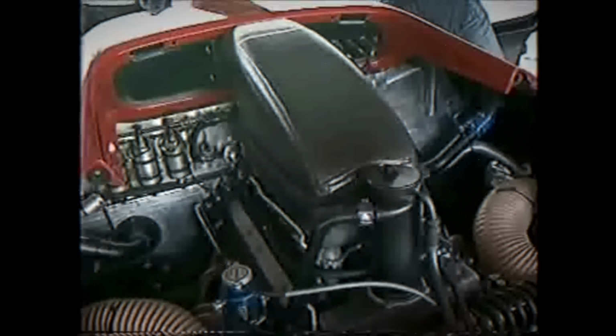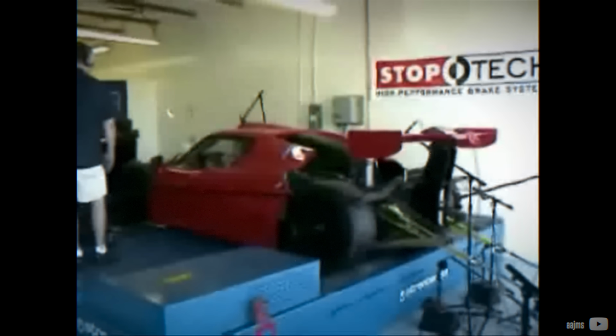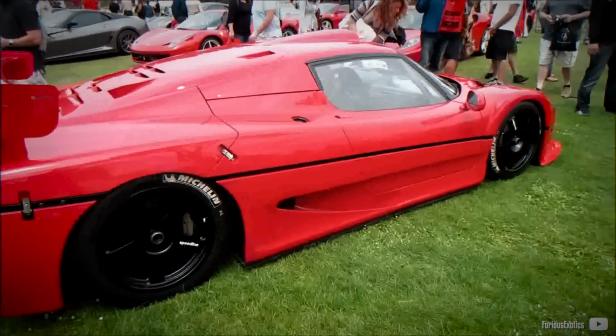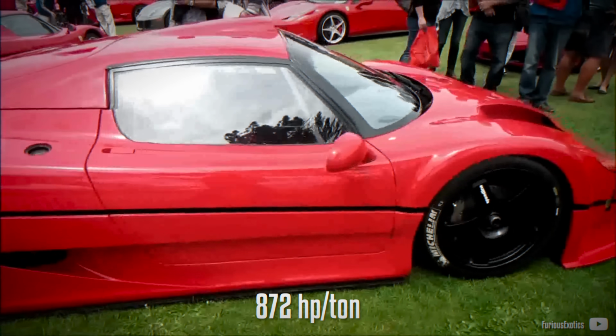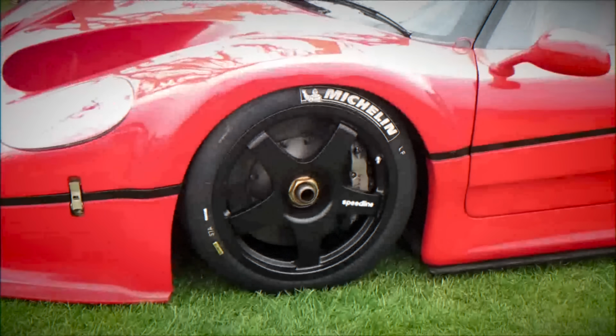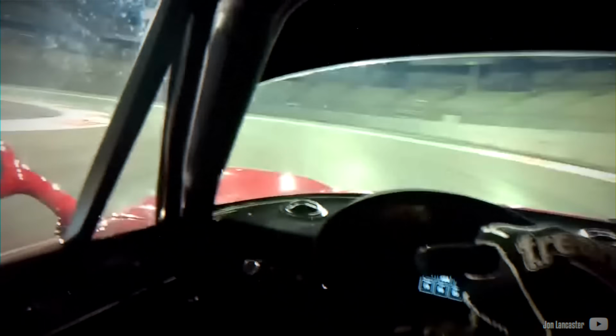In the heart of this magnificent race car was the 4.7-liter F130A tuned beyond imagination in the late 1990s. The power was increased to 750 horsepower, torque went up to 529 Nm, and maximum revs peaked beyond 10,500 RPM. Initial tests in 1996 suggested a performance faster than the 333 SP, having 872 horsepower per ton, over 100 more than the LMP race car. The F50 GT was only around 40 kilograms heavier, and the power of the 4.7-liter was outrageous. The top speed was 376 km per hour and 0 to 100 in 3 seconds, using a sequential manual transmission.